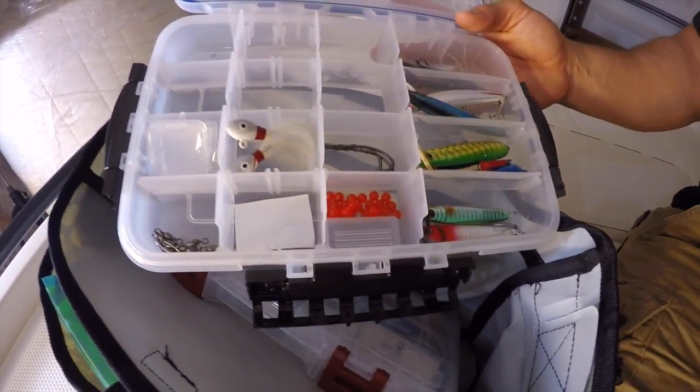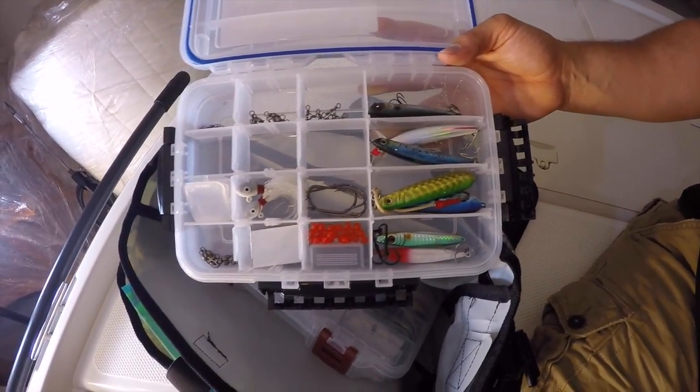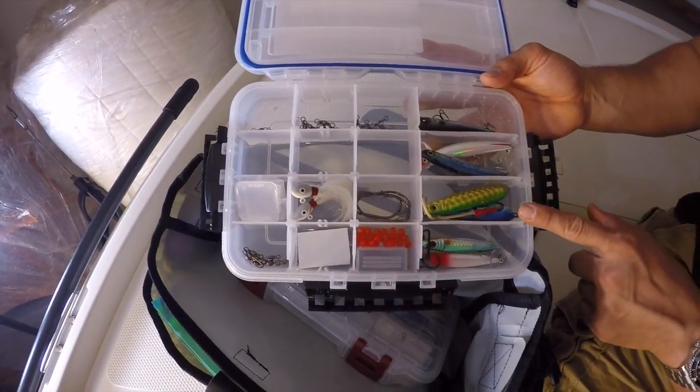So here I got my basic swivels, you know, if I gotta set up the things for dropping down on the wrecks, dropping down on the reefs, but I do got a couple other lures in here.